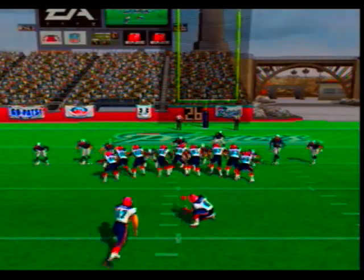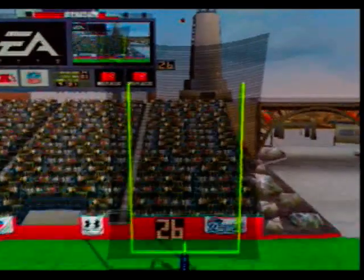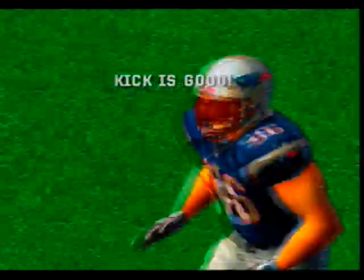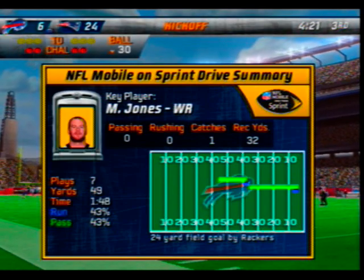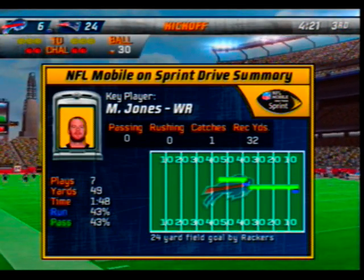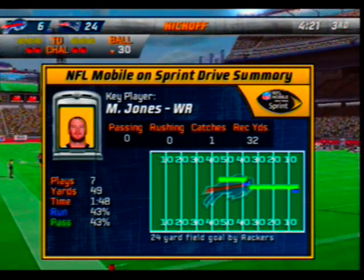So this should be an easy three. Through the uprights and good. Another successful field goal try gives him his second three-pointer of the game. And give credit to the kicker there. It's nice to have a guy that can make your drive worth three, even if you don't get it into the end zone every time.